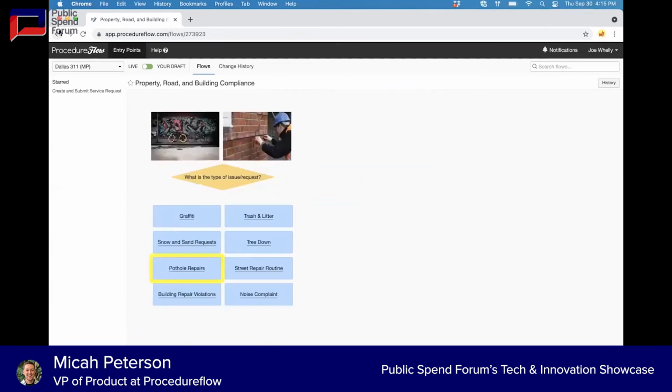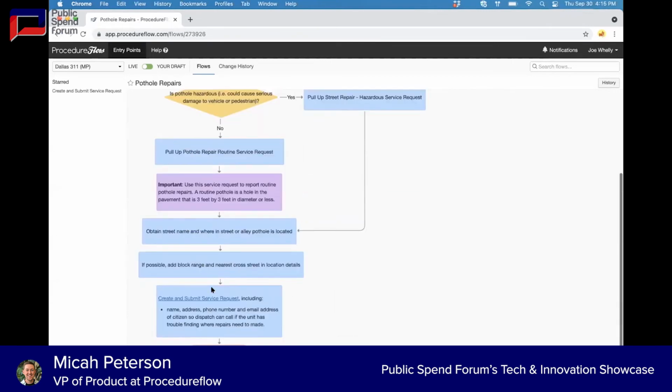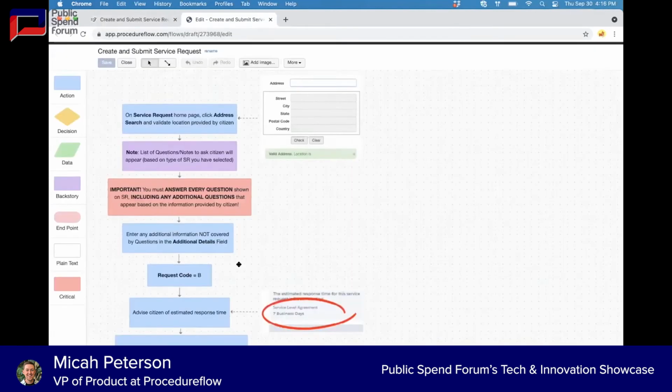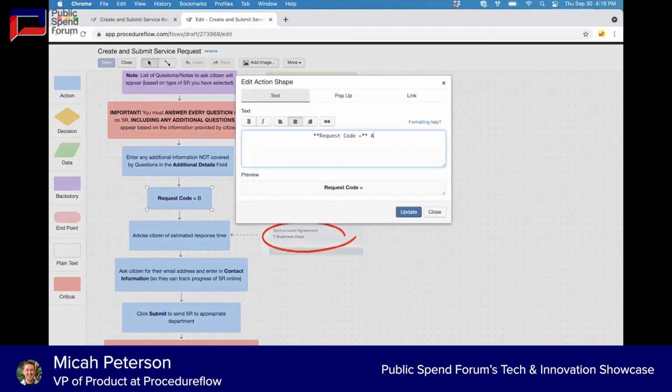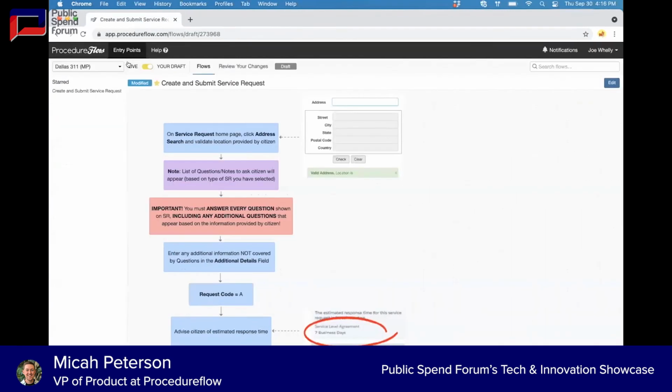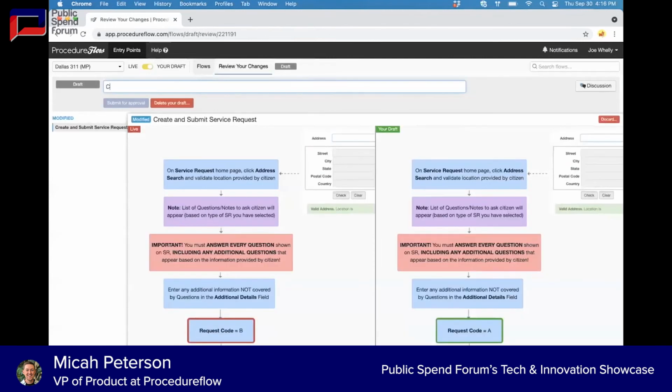If we go back and we're looking at pothole repairs, and then we're submitting this service request, it says request code equals B. Let's say that changed and it was supposed to be an A. So now we have this documentation problem. What we can do is pull a quick draft, hit the edit button, and change that from a B to an A. That's as hard as it is to make a process update. Anybody working with these procedures can submit those. We'll give it a little title here. We'll just say I changed the request code, submit it for approval.